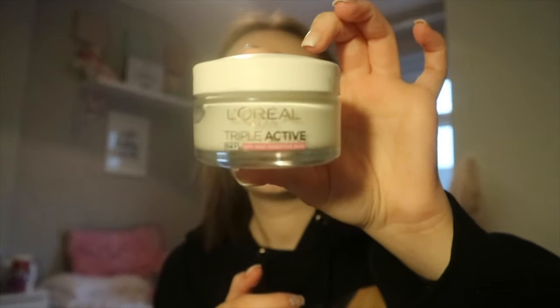So the first thing I'm going to do is moisturise, because that is a must whenever you do makeup. The moisturiser that I'm going to use is the L'Oreal Paris Triple Active Dry and Sensitive Skin, which is just this one here. I like to apply it with some cotton pads, because then I'm not transferring the dirt from my hands into my skin, which makes my face absolutely spotty. I know I've got a few spots at the moment, but that's just because I've been ill.